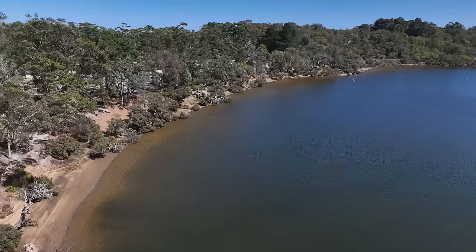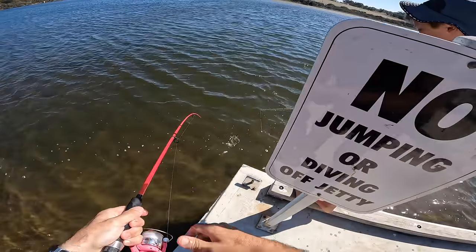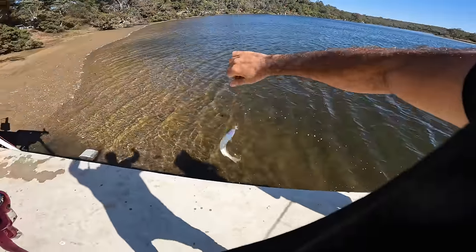Tide's coming in now, which is perfect. There's a tide change, so. Is it? Yeah. Yes, exactly what we want. Run, run, run. Yes!